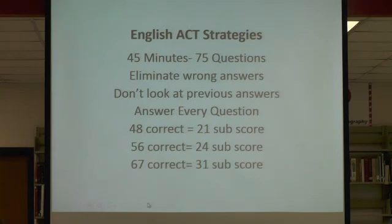Answer every question. Now, when time is called on the ACT, your proctor's going to have to go and write down what question number you were on. So you can't go back and do English if you finish with math early or whatever. So you want to answer every question. When they give you that warning of there's like a minute left, fill them in, okay? Don't leave any blank, because you can't get them right if you don't guess near the end. So you want to make sure you answer every question.